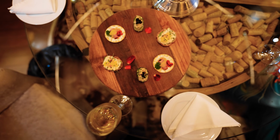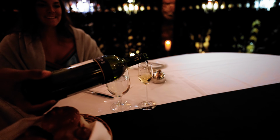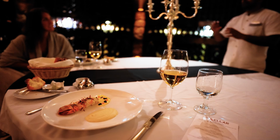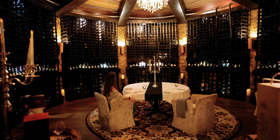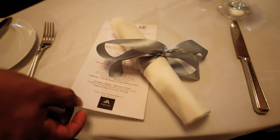The experience itself guides you through a series of rooms, so you start in a smaller room with some canapes and champagne, and if you do the wine pairing option, the wine pairing does go with each course, where you get a full glass and you certainly get your money's worth. And overall, it was just an incredible experience to have a private waiter, this private room that's just honestly gorgeous and could have been anywhere in the world. It was really one of the coolest dining experiences that we've ever had.